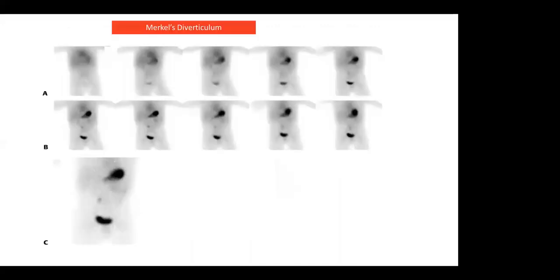Okay, right. Next scan will be the one for Meckel's diverticulum. This is actually the gold standard to identify Meckel's diverticulum. Usually it's in the pediatric setting, but we can also do this in adults. When we inject a radio tracer, we start seeing a focal accumulation in the right inguinal region.